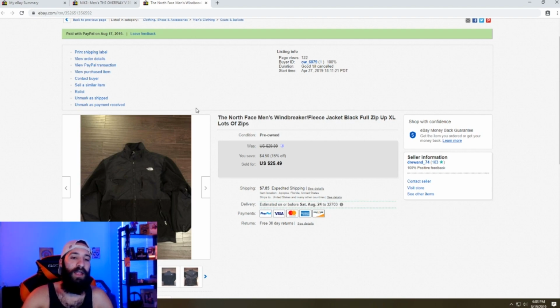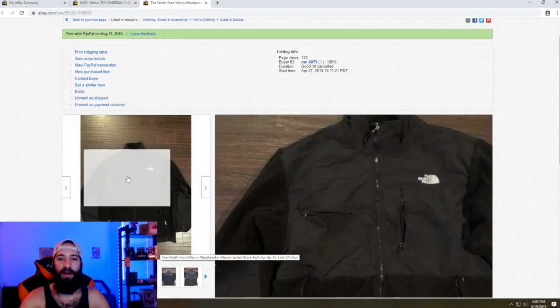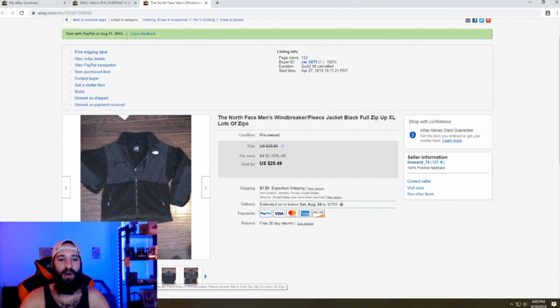I paid $1 for it. I got this from the GG auction lot of clothing that I purchased from the airport security lost and found, and so $25 into $1 on something I had sat on for a while. Even though it's the North Face, it's kind of like half fleece, half windbreaker, so it wasn't exactly the most popular model, and it's really hard to get good pictures.